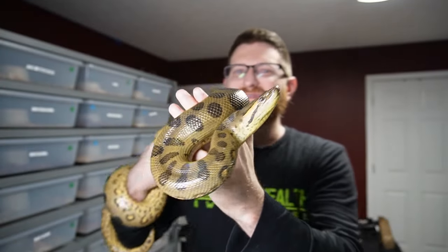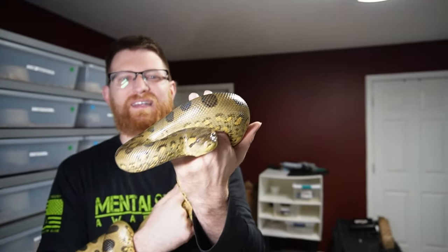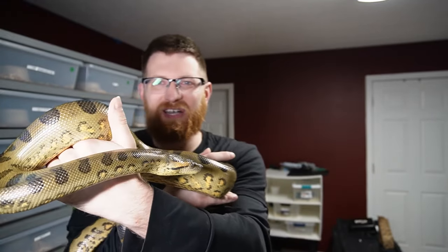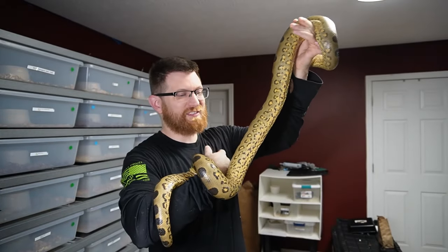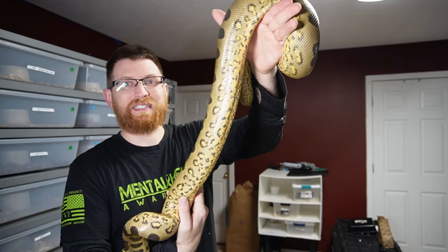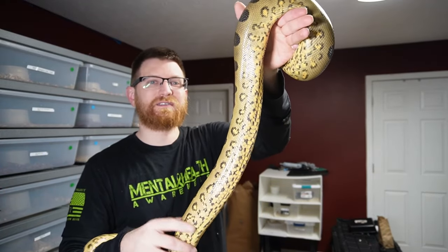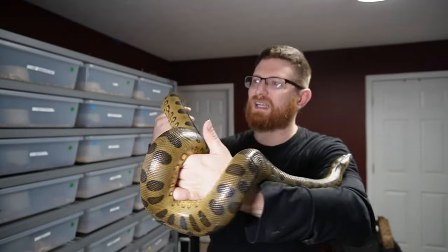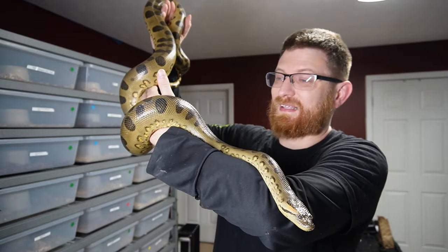So a tough lesson, a ruined shed, but she's okay now, so she looks perfectly fine. She's growing a lot. I would definitely say she's almost 6 feet, and she's definitely getting some weight on her, some thickness, and she's strong. She's very strong for her size, and she's definitely, right now, as of now, the biggest snake in the collection.